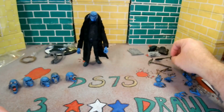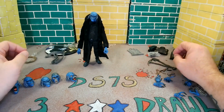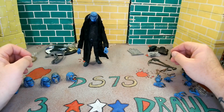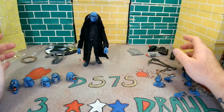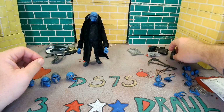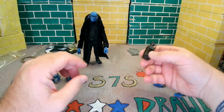It's just the detail on some of these. I mean, the NECAs are really, really amazing too, but I don't know. It's kind of a running NECA and Mezco. I think you probably get a little bit more detail with the NECAs, but you got more posability and not quite as brittle with the Mezco.